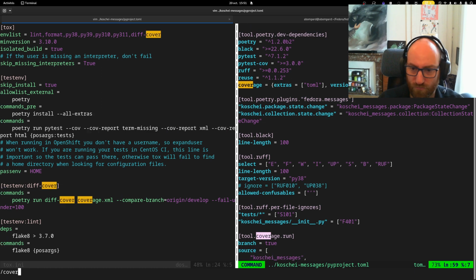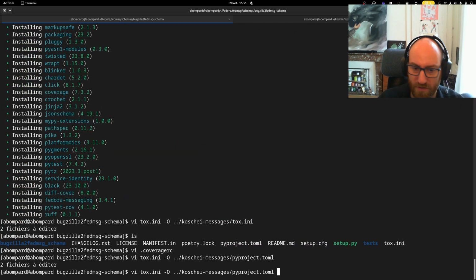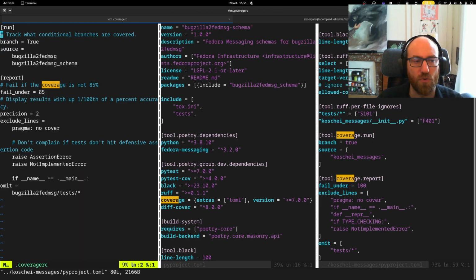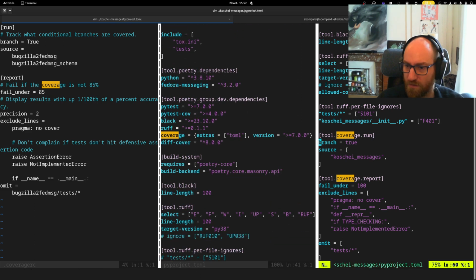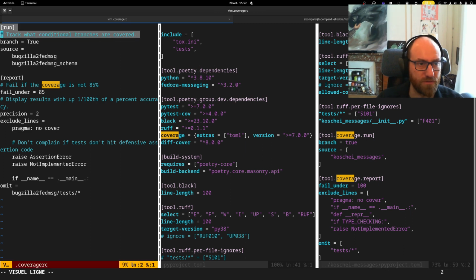Yes, it's there as well. So coverage and pyproject. Okay, so here on the left I have my current configuration. Here I have the file where I need to add it, and here is an example of how to add it. Basically, it's the same sections except they have a tool.coverage prefix. Simple. Let's do this.